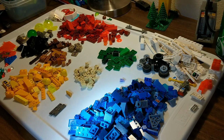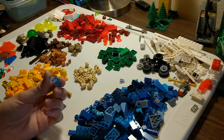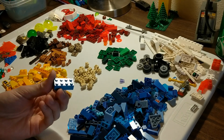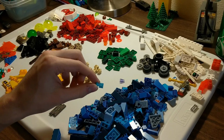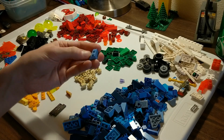So that's kind of it for the stuff I wanted to look at in detail. The rest of this is sorted out by color, and maybe a few things from each color I'll choose to look at. This is a neon blue. They have these in a lot of Minecraft sets, so this will actually glow under a black light. I went ahead and grabbed a bunch of the azure and light azure. I call it a sky blue. And then I also grabbed a bunch of the medium blue, or it's just a really light blue that's been around for a while.